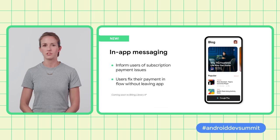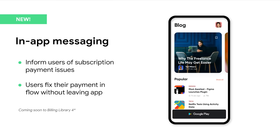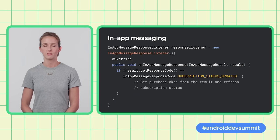Today, subscription users that go into payment decline often aren't aware of it or experience too much friction to fix their payment. The best place for users to learn about their payment decline and fix it is in the app itself. But too often we hear from developers that it's a lot of work to determine the user's payment state and show the right messaging. That's why we're announcing a new API that can detect whether a user is in payment decline and show a helpful message right in your app.